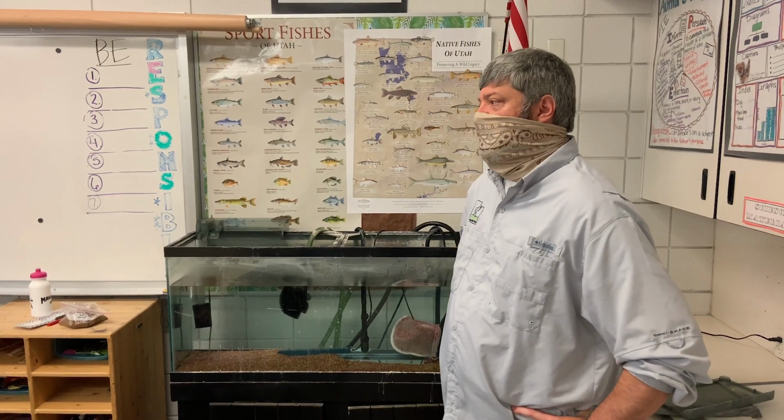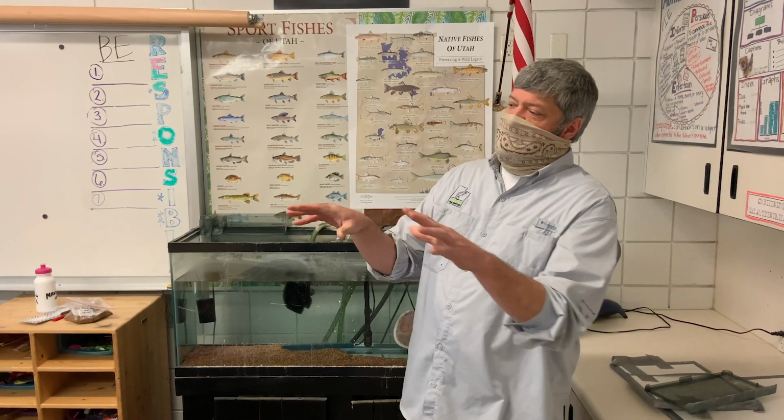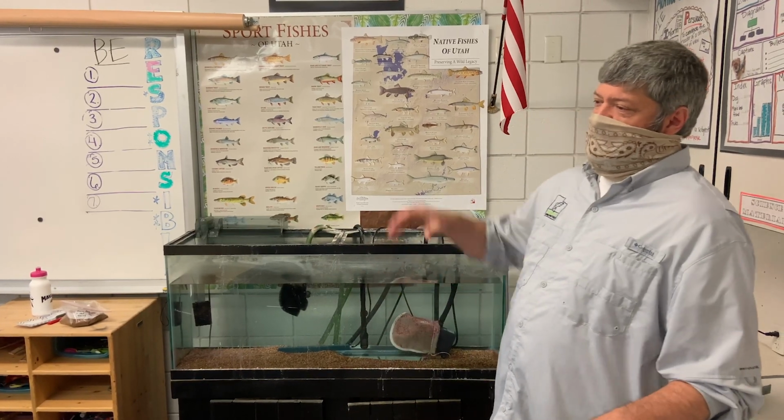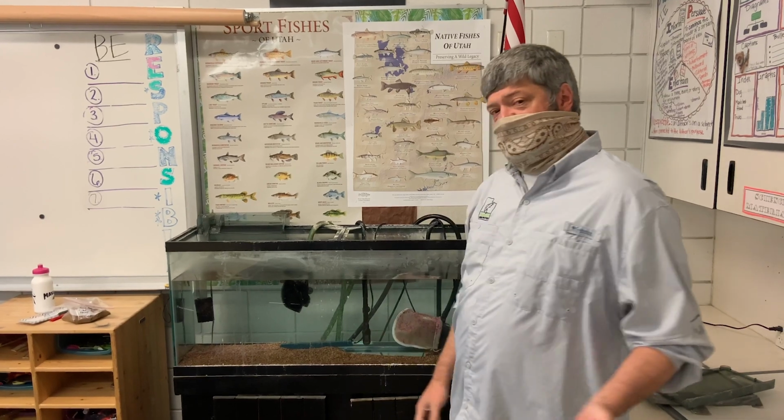What will they eat since there's no fish food in the wild? As I stand here looking at these empty seats, I can see about 10 kids with their hands up going to answer that question, right? The answer is mostly insects.